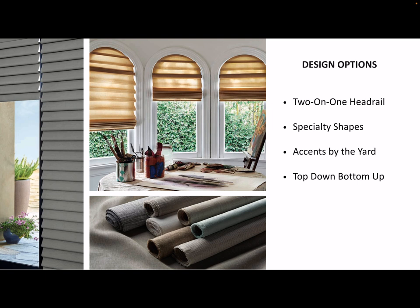Those fans, yeah. And in your new showroom, you'll have the specialty shapes. You'll have a specialty shape wall with our products that will show different shapes.